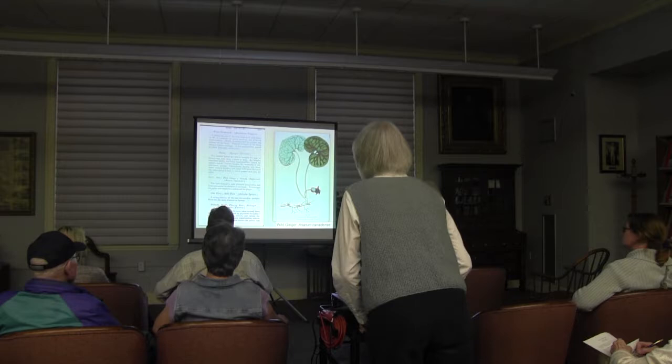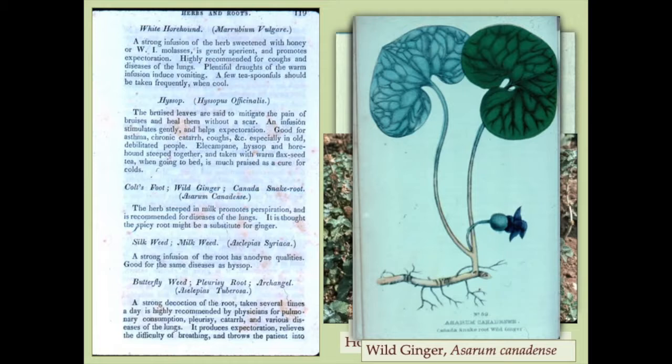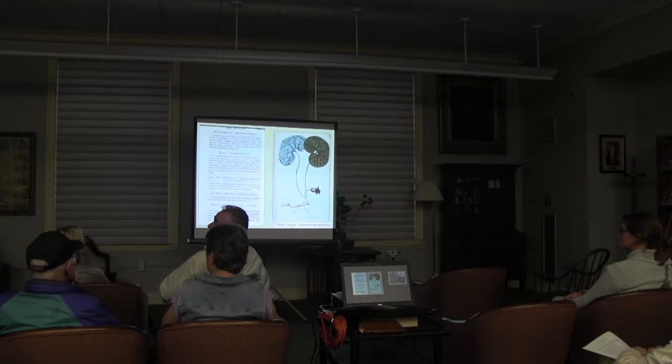So this is wild ginger, and it's one of the plants that is listed here, steeped in milk to promote perspiration, recommended for diseases of the lungs. And it's thought that the spicy root might be a substitute for ginger, for the traditional oriental ginger. And I brought, this is the time of year when the wild ginger plant is in flower.